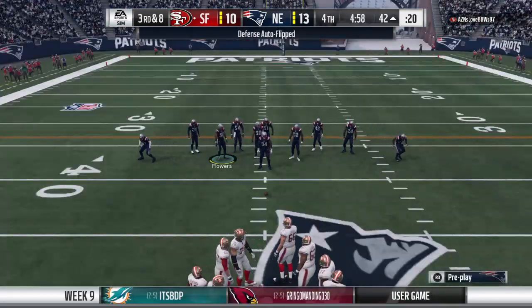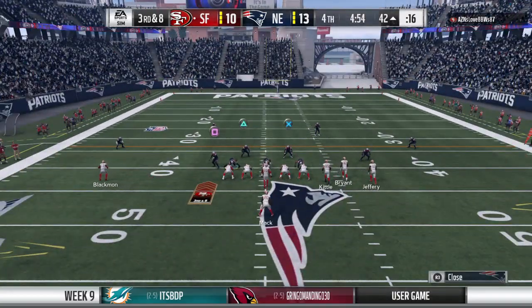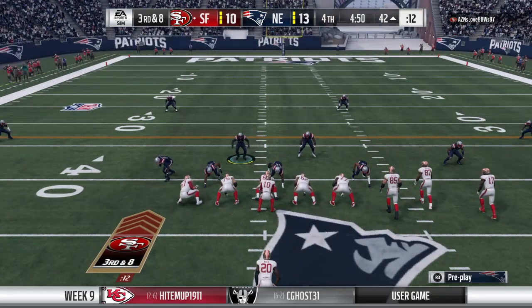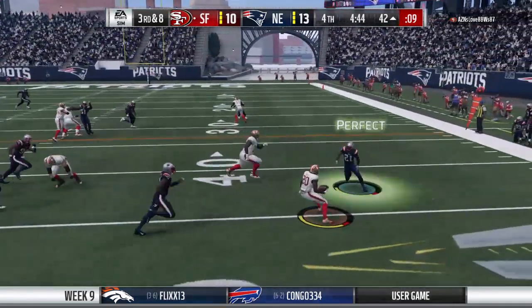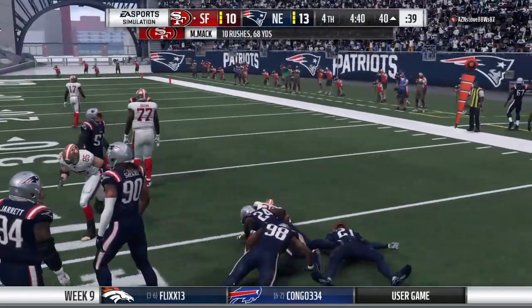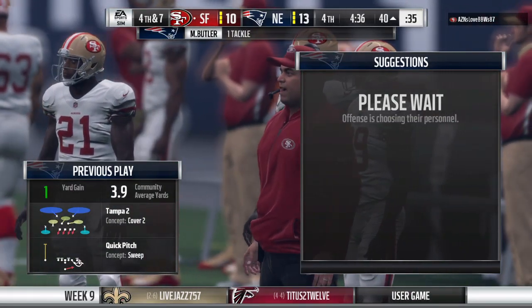The Niners on third down. 0 for 3 to this point. They could use a conversion. This is 3rd and 8. Here we go now. All right, now, lucky 56. Here's Mack on the toss. And he'll take this one down to about the 40. Just a 1-yard pickup there, and it'll be 4th down.